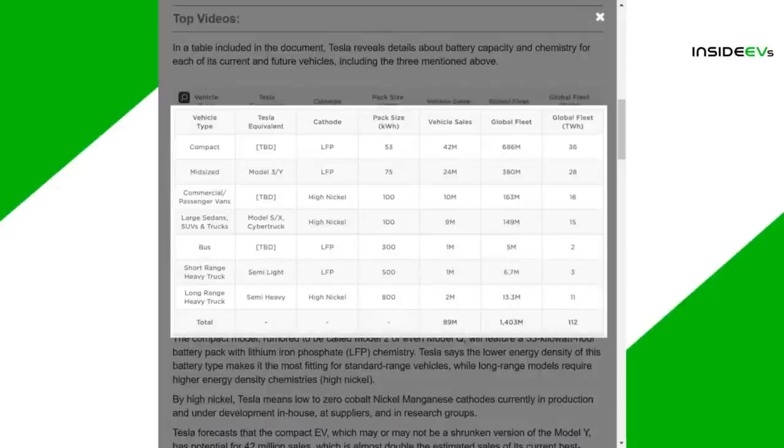So interestingly, the volumes for the van are higher than the Model S, Model X, and Cybertruck combined, and it will have a high nickel battery. The production volumes for the bus seem to be a bit more modest, of course, and it's going to have like an LFP 300 kilowatt hour pack. So, Martin, that's a lot of small cars and van sales.